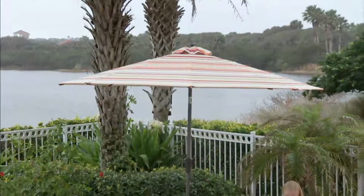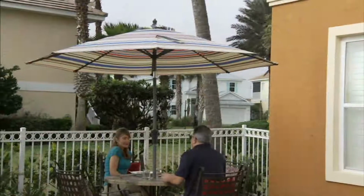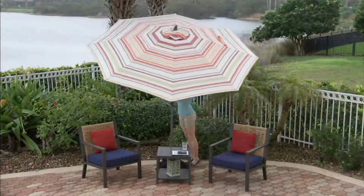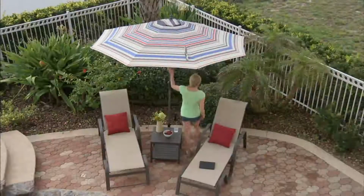Everything about ATLeisure is well done. This is an 8-ribbed metal frame. It's powder coated aluminum, so it's lightweight, but the price is really unheard of. Discount houses are still throwing out umbrellas that I feel are half the quality at twice the price. You know, it's true.